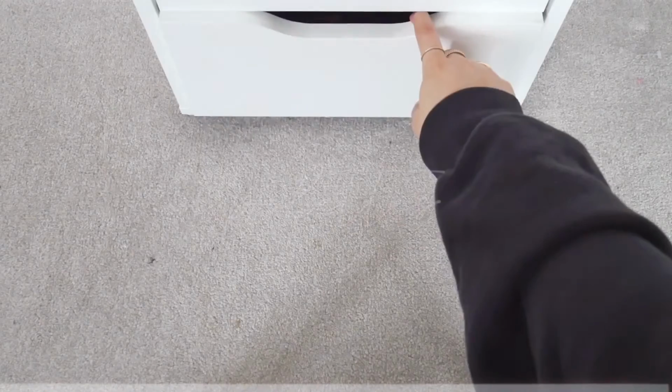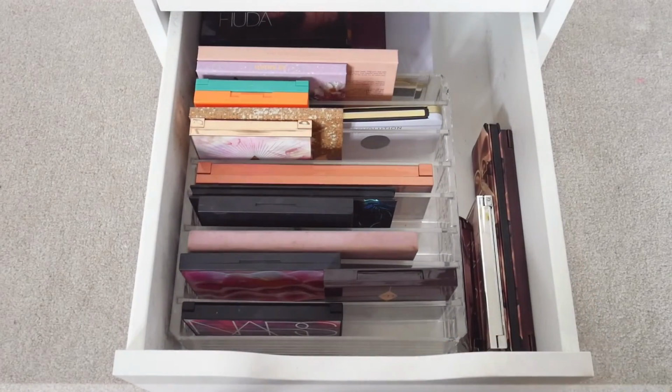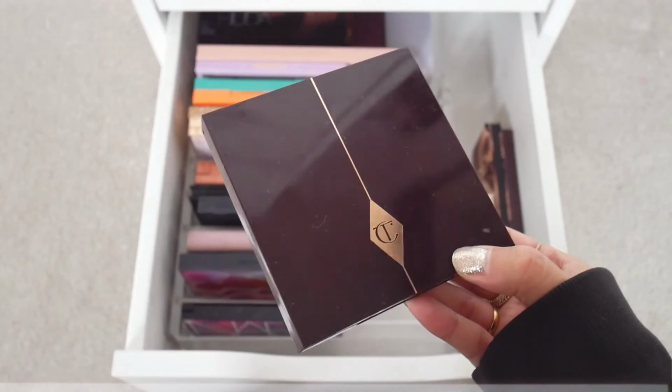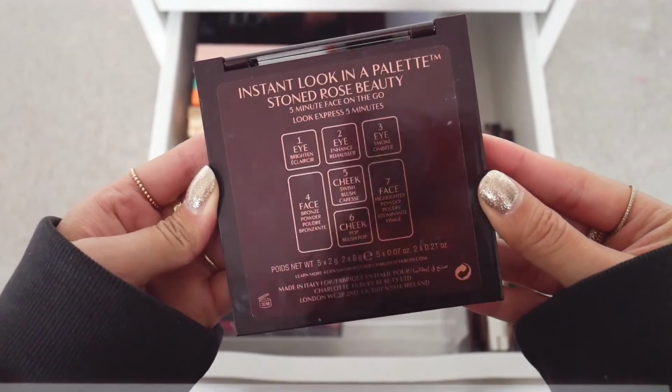And now we've come to the last drawer. It is the drawer for all of my palettes. This drawer, I actually cleared out about 5 to 6 palettes, which is such a great space saver because this one was also really messy. I love using face palettes by Charlotte Tilbury because it has everything in there, and there's also a huge mirror as well, which is great when you're traveling.